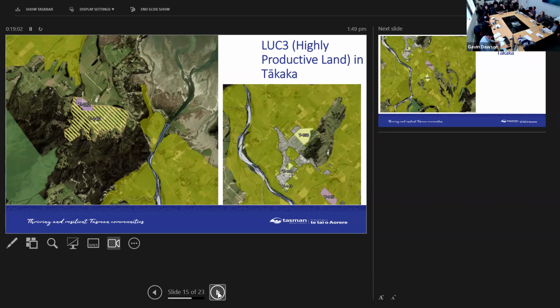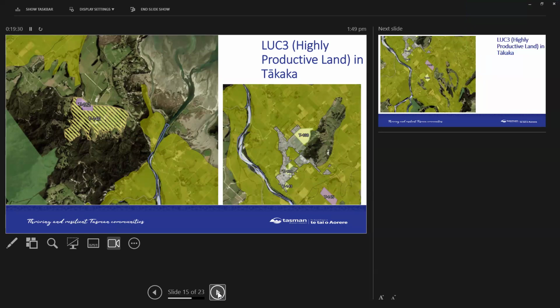I think it still comes on at LUC 3. You can see that, though it's kind of hard to see. LUC 3 is the minimum. There's actually LUC 1, which is the best, LUC 2, which is pretty good, and so on. There are different systems. LUC 3 is the lowest, and when I've looked around, it's marginal, basically sheep grazing country. So we have an awful lot of technically highly productive land.